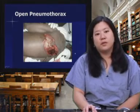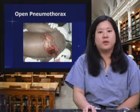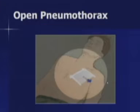So this is a patient who has an open pneumothorax. You can see there's a big wound in the back, and this wound is going to allow air to preferentially enter the lung or enter the pleural space rather than the patient being able to expand the lung by breathing through the trachea. Treatment of this is going to be a three-sided wound. You put an occlusive dressing, so Vaseline gauze or anything that you have that's occlusive, placing a barrier on three sides so that basically it acts as a one-way valve so that air can get pushed out but not sucked back in.